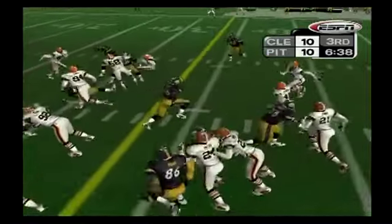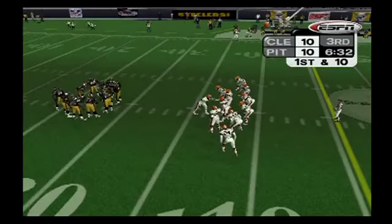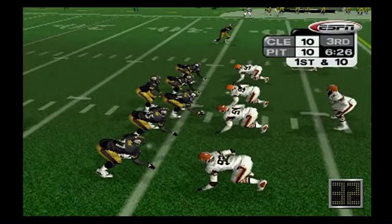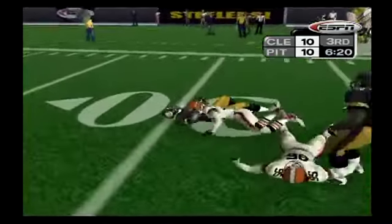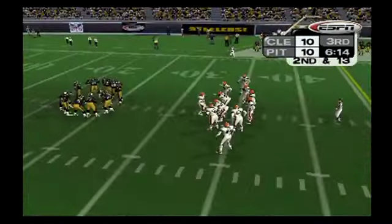The handoff to Bettis. Tackled at the 35-yard line. A 4-yard run by Bettis. First and 10 at the 35-yard line. Three receivers set for the Steelers. The pitch out by Stewart. Nowhere to run. McCutcheon is a guy the coaching staff praises for his good speed.